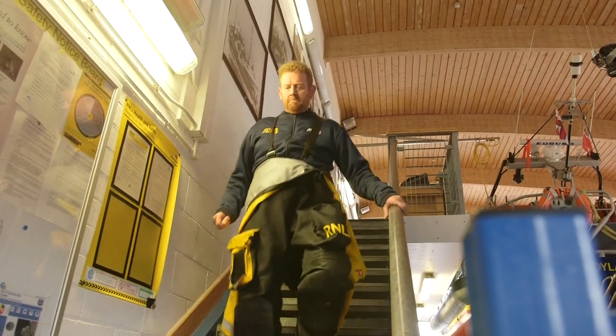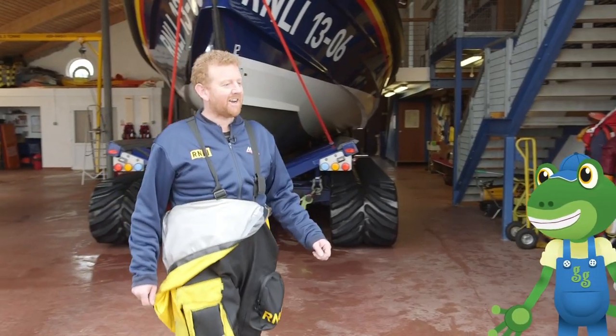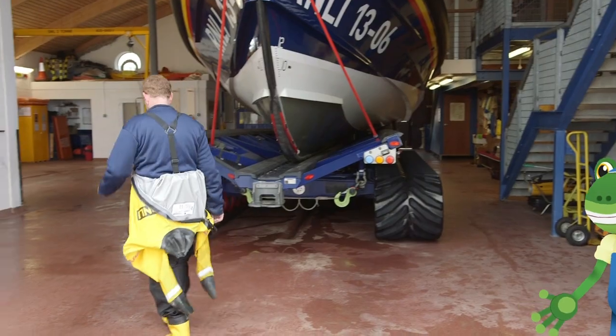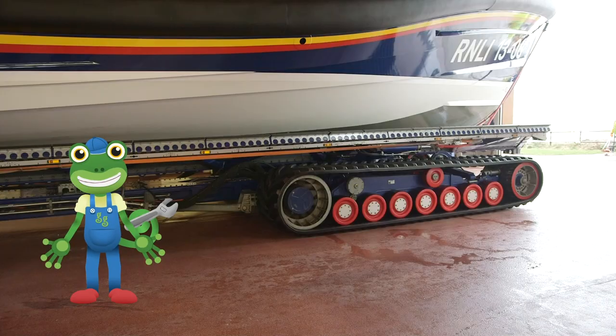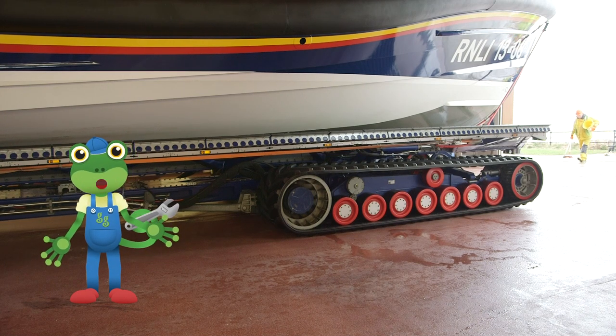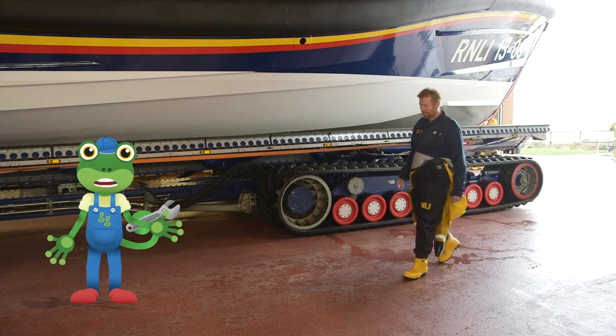This is Chris, and he's today's hovercraft commander. Great to see you, Gecko. Come on into our lifeboat station. It's amazing inside this lifeboat station. There's so many huge vehicles that are all designed to rescue people who are in trouble at sea.